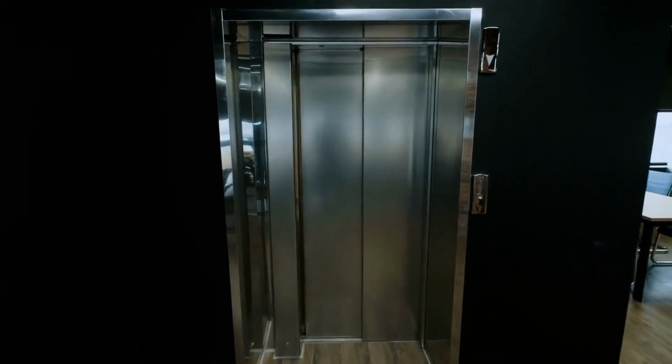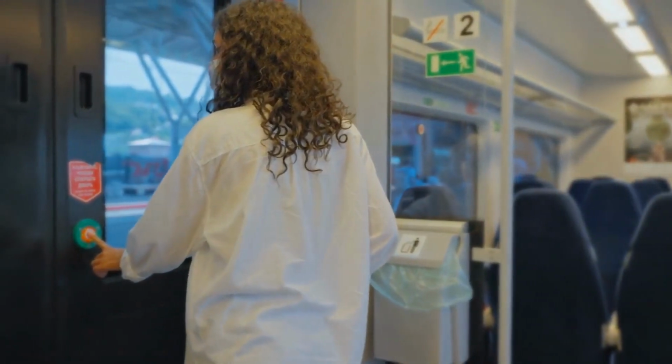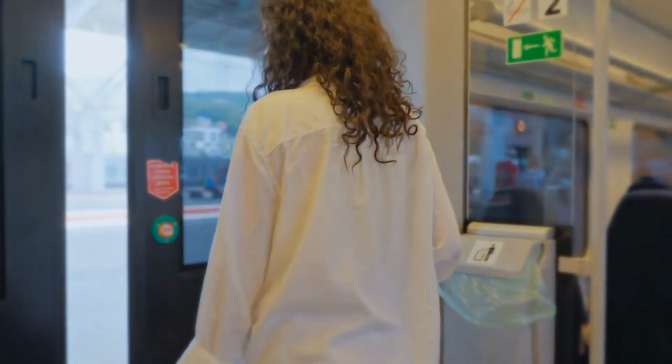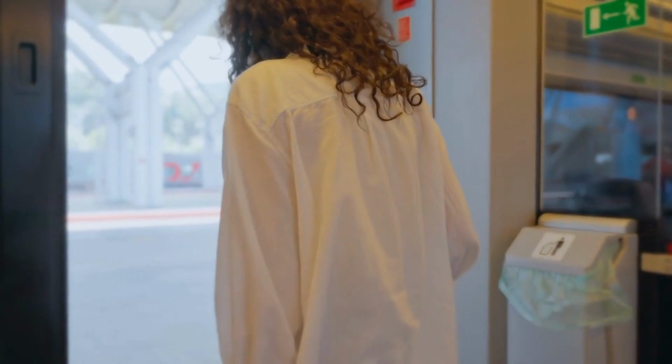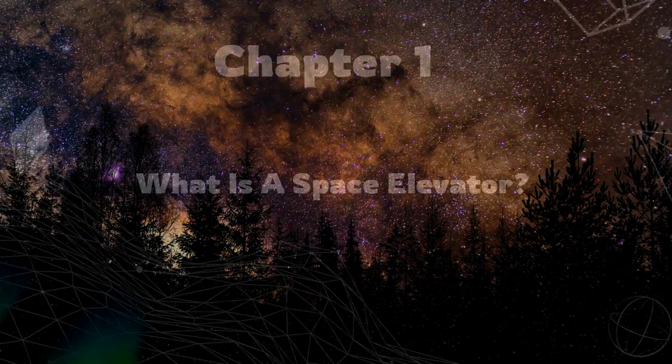But even reusable rockets are an expensive proposition for spaceflight. So instead, imagine a world where going up into space is as easy as stepping into an elevator and pressing a button. Let's dive into the concept of space elevators and explore how they would work and how space travel may change with this technology. Buckle up and get ready for an exciting ride to the stars.